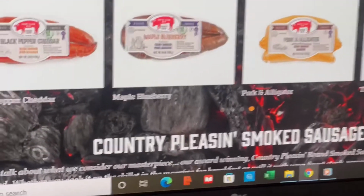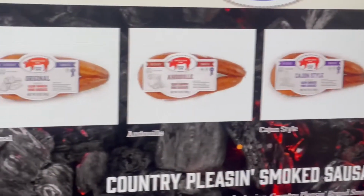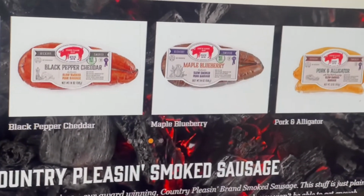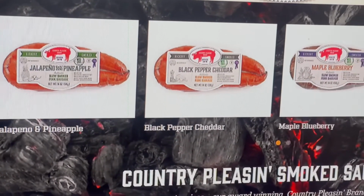But if you look down here, they got a bunch of different kinds, man. Pork and alligator, Cajun style, andouille, original, jalapeno cheddar, pork pineapple, green onion. You know, a whole bunch of different ones. So, yeah, check them out. Kroger, yeah, boy. All right, so I got them covered up in foil.